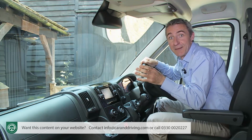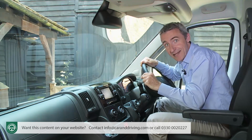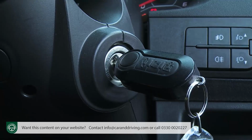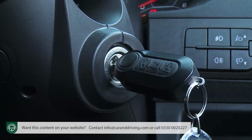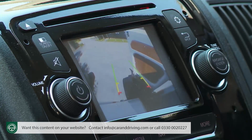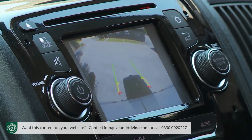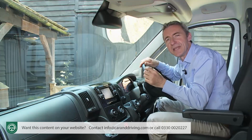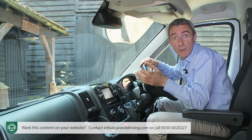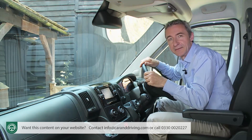Most rear parking camera displays come on only when you select reverse. This one does that, of course, but providing the keys are in the ignition, it also comes on whenever you open the rear doors. This means that without leaving the cab, you can see exactly what's being loaded or unloaded. It's a great and very unique security feature, and if I were an owner-operator, it's one of the things that would really sell me this van.